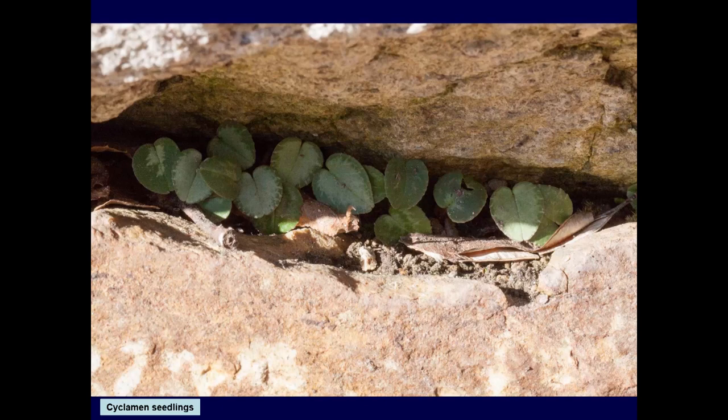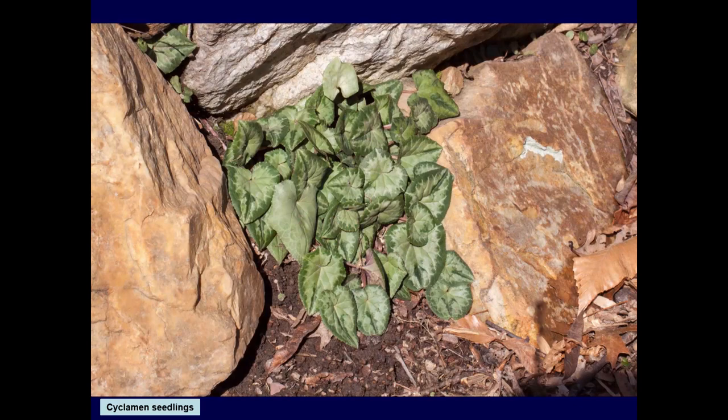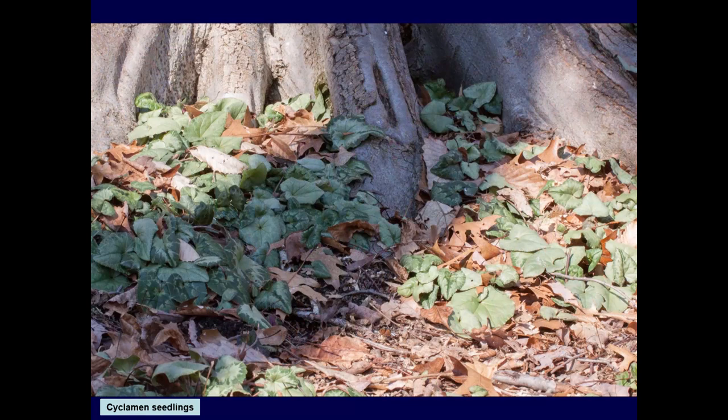On the next slide, they dump them in amongst the rocks. These are more mature plants. And the next slide, they like to put them in amongst the roots of deciduous trees as well, which is great for the cyclamen, because the trees suck the moisture out of the ground, which is really what you want in summer. Cyclamen will take a lot of water through the winter, the spring and the fall, but they want to be on the dry side and well-drained in summer, so the base of trees is perfect.